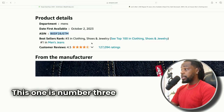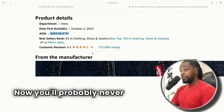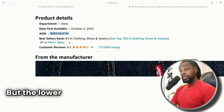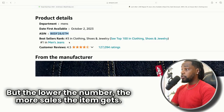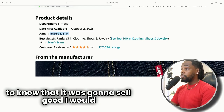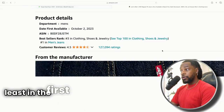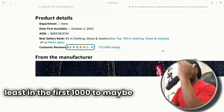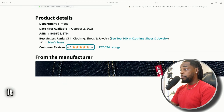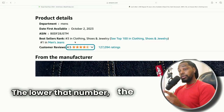This one is number 3 in clothing and number 1 in men's jeans. Now, you'll probably never have a seller's rank in this range. It's too low. But the lower the number, the more sales the item gets. So if I wanted to know that something was going to sell well, I would want a best sellers rank that is at least in the first 1,000 to maybe even 2,000. And I would want the same thing for it being number 1 in its category. The lower that number, the more sales.